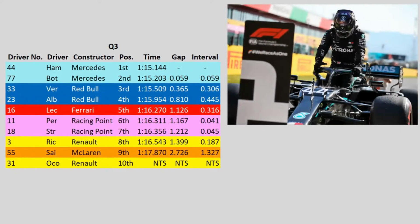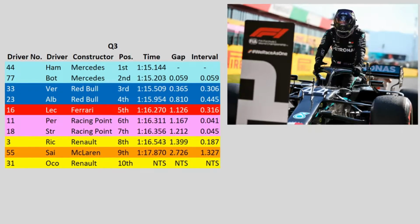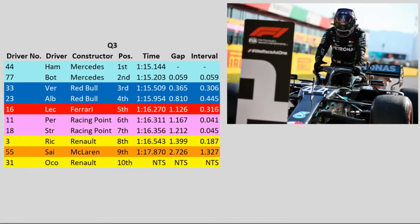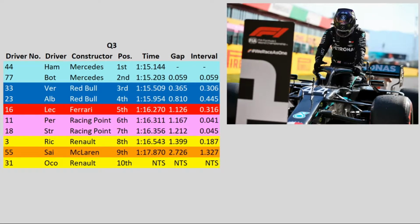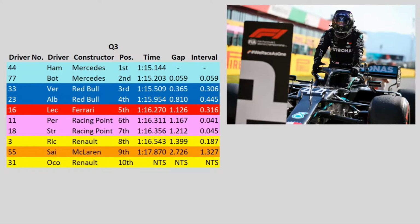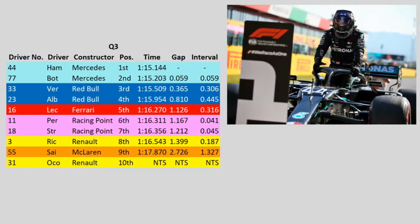And it is Lewis Hamilton who bags himself his 95th career pole. That is insane. He could hit the century this year. He's already taken 7 out of 9 pole positions possible this season. And it is Valtteri Bottas who lines up alongside him, just 59 thousandths covered those two, one of the smallest pole position margins we've had this year.